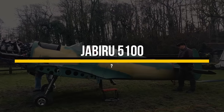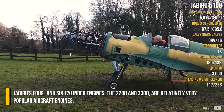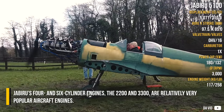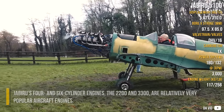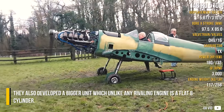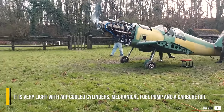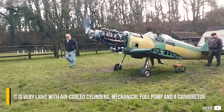Jabiru 5100. Jabiru's 4 and 6 cylinder engines, the 2200 and 3300, are relatively very popular aircraft engines. They also developed a bigger unit which, unlike any rivaling engine, is a flat 8 cylinder. It is very light with air-cooled cylinders, mechanical fuel pump and a carburetor.